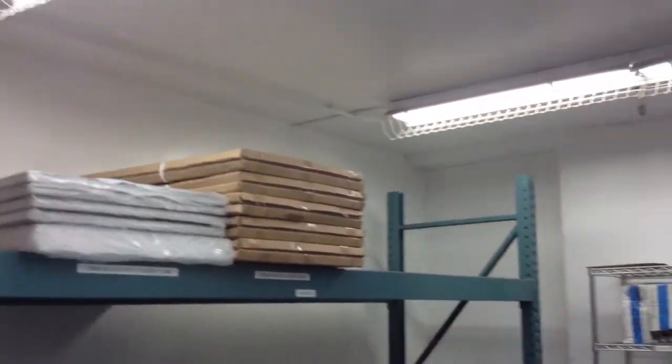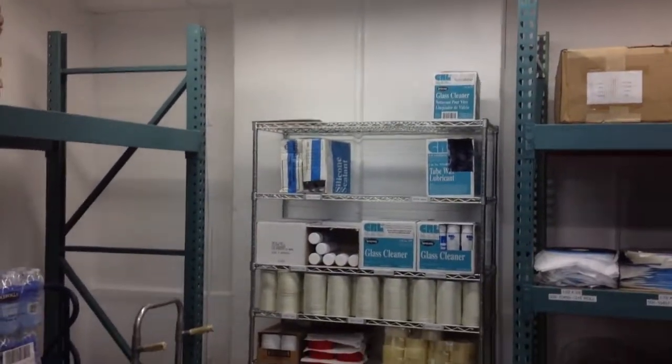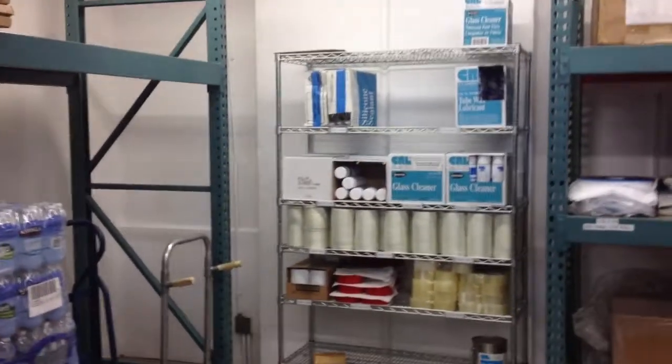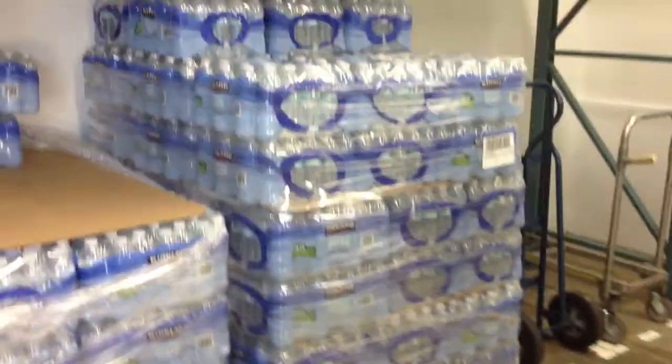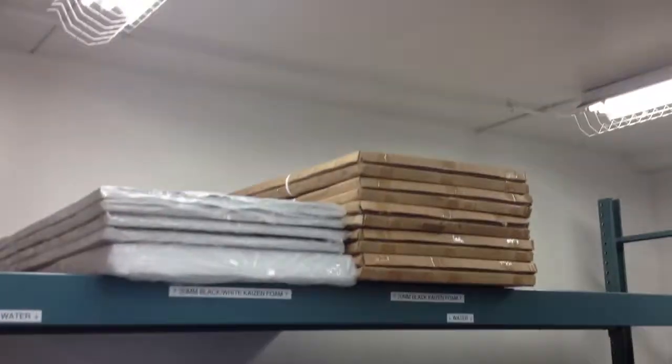Unfortunately we didn't videotape it ahead of time, but we were still learning the lean process in 5S at that time. But he still deserves some credit for what he's done here, and he still has some stuff that he wants to show us he's going to do. But as you can see, we have nice racks that are painted here. All the walls have been painted. It's nice and bright in here.